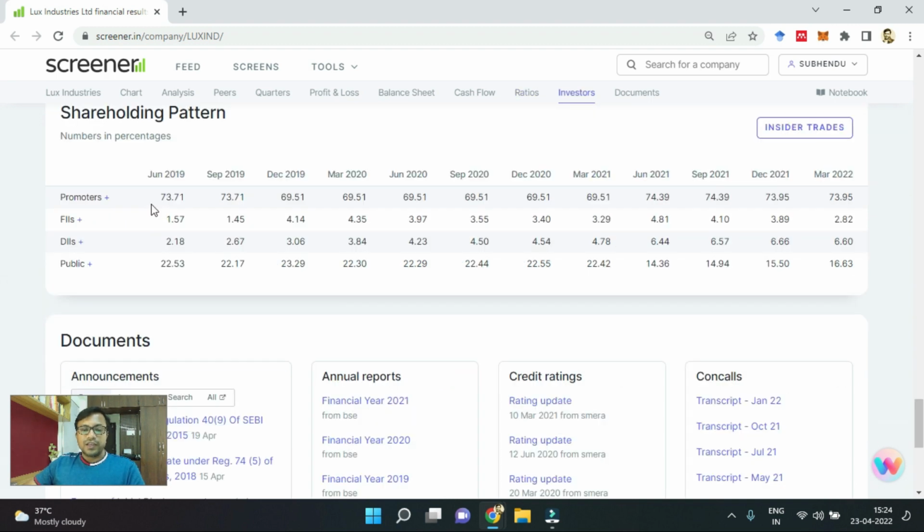Promoter shareholding has been fairly constant, from 73.71% in June 2019 to 73.95% in March 2022. The overall FII holding has grown in the last 3-4 years, and the DIIs have also increased significantly from 2% to 6.6% in the March 2022 quarter. And the public shareholding has reduced from 22.53% to 16.63% in the March 2022 quarter.